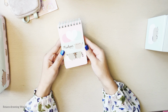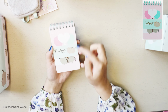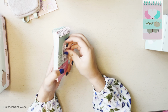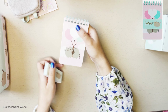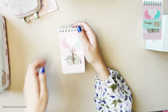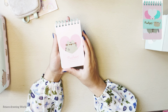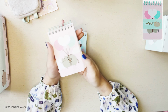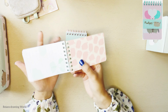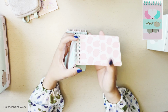And then next we got two cute Pusheen notebooks, which has Pusheen the cat on the front. One of it has Pusheen flying in the sky with balloons. Here's the back. And there's this design on here, and this for the front and end pages.